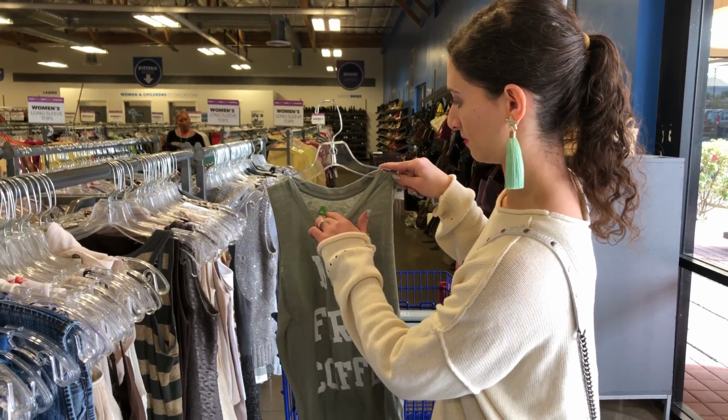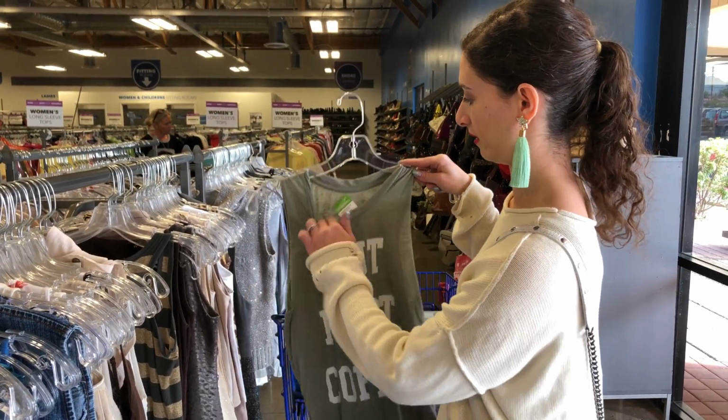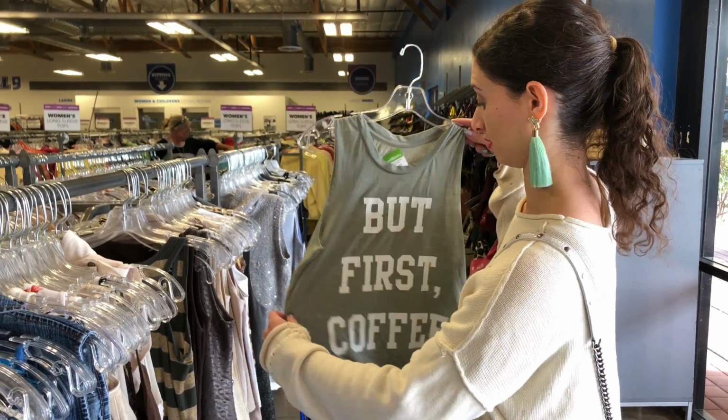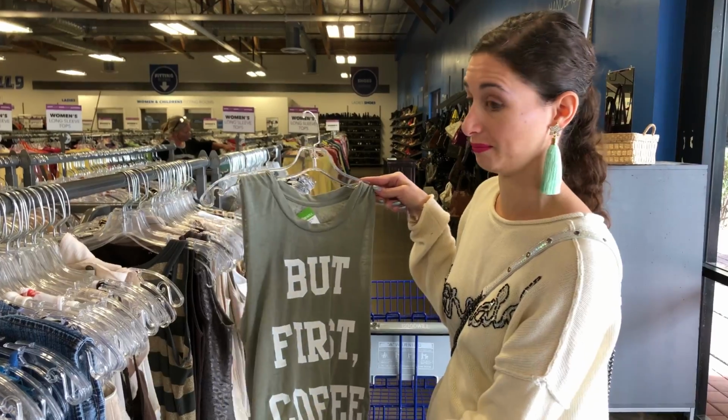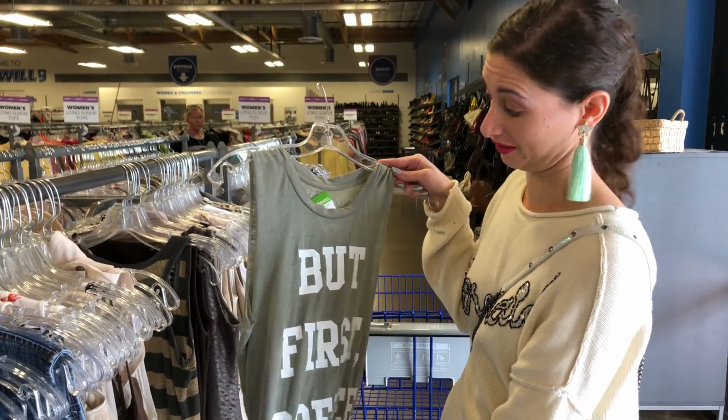So this is by Fifth Sun, which is a Target brand, but it's only $4.99. So it's a great way to shop something. If you like fast fashion, but you don't want to support the fast fashion industry, Goodwill is a great alternative.